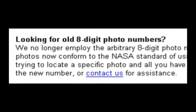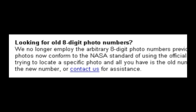Those numbers that got printed so boldly under those photographs? Yeah, no, I noticed those. They were gone. Yeah. We just took them away and substituted others. And what are the others? Well, we lost it.